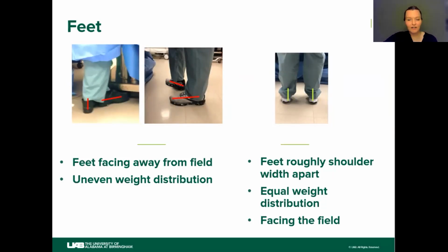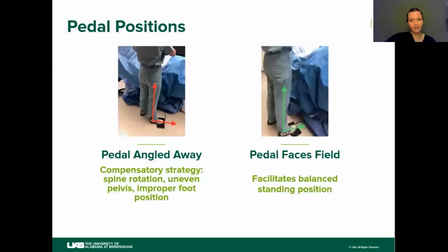So in these first pictures on the left, the individual has their feet crossed, they're pointing in opposite directions, and there's uneven weight distribution. We really want to try to avoid this. So instead, by keeping your feet roughly shoulder width apart with equal weight distribution and pointing your toes in the direction of your work, you can avoid some unnecessary discomfort.